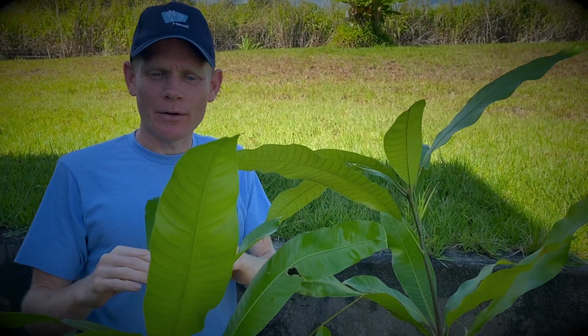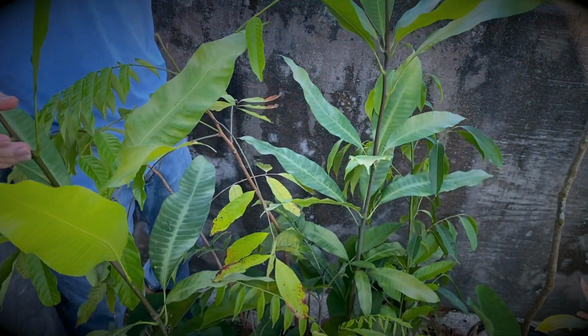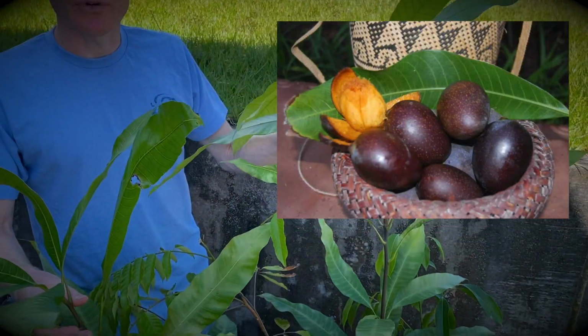Yes. Well, shall we show them some of the new plants? Absolutely. Let's go. So these are some of the newest additions that we've acquired recently. We have some special mangoes here, and these are called Kasturi mangoes.